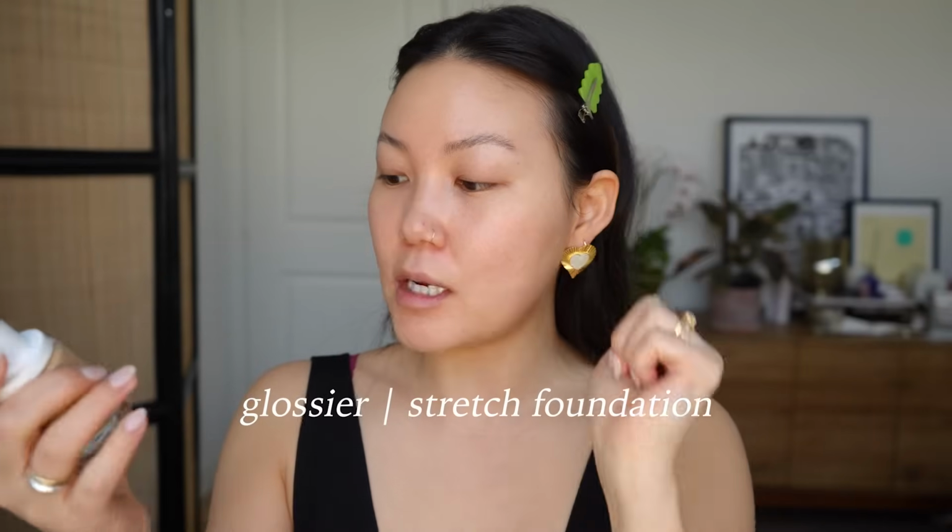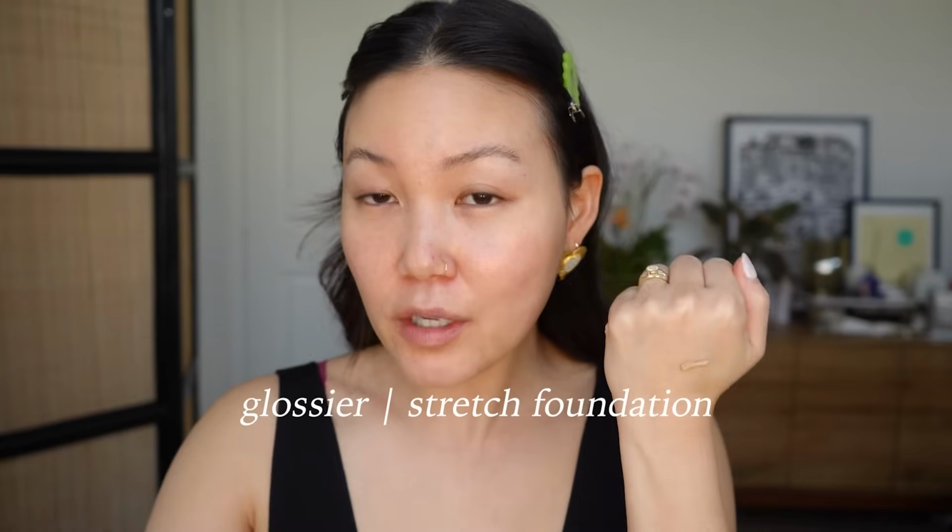Like I mentioned, I don't have a new foundation, so I'm actually just gonna go in with the Glossier foundation in medium 1. I've really been liking this. I just like how adjustable it is in coverage and how natural and skin-like it is.